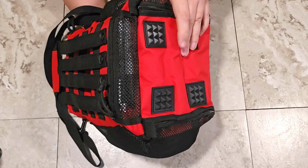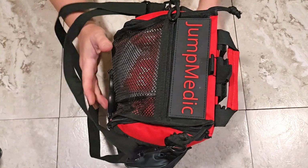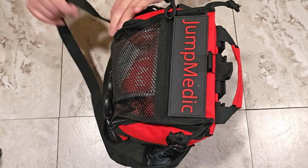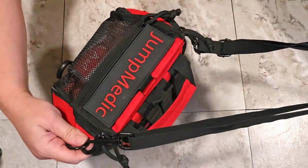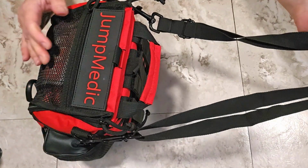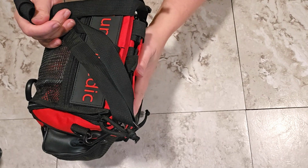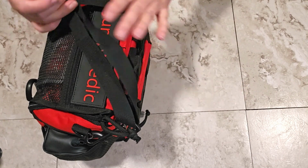It's got nice feet to rest on. When you set the bag down, it sets nicely upright. It's got a nice grab handle here. It has a strap here, a shoulder strap. If there was one thing that I would wish for on this bag, it's that it had a set of backpack straps, and I'll show you a little bit later what I'm going to do about that.